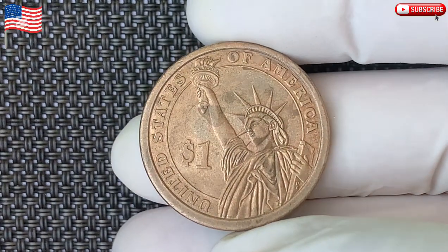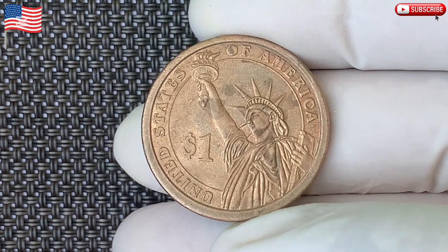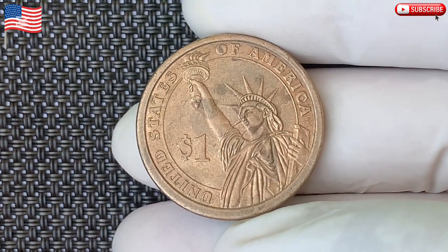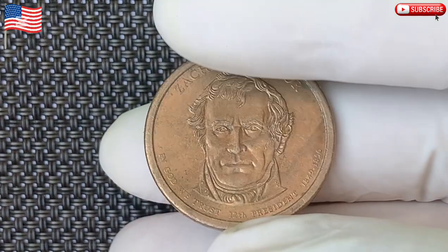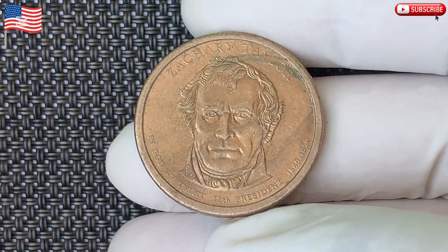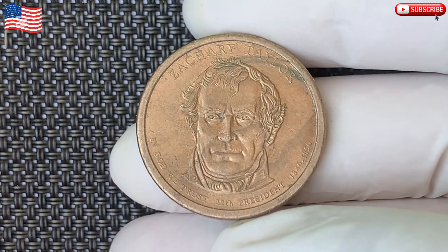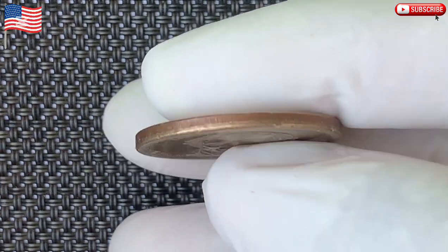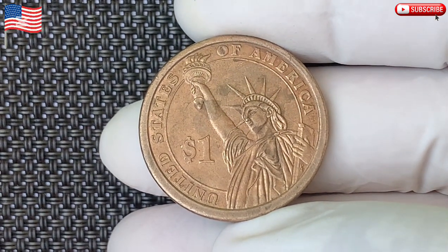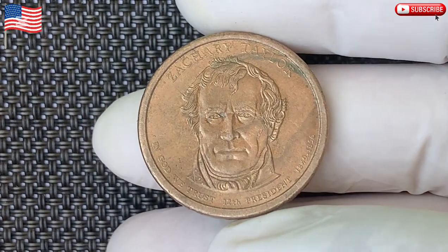Surrounding her is the legend "United States of America," and the date 1849 or 1850, depending on the specific year the coin was minted. On the reverse side of the coin, you'll find an eagle perched on a branch with its wings spread wide. The eagle's design symbolizes strength, courage, and sovereignty, and it's surrounded by a wreath that signifies unity. There's also a banner held by the eagle that reads, "E pluribus unum," meaning, out of many, one, reinforcing the idea of a united nation formed from many states.